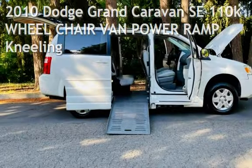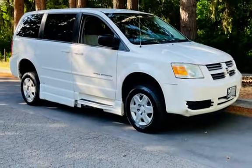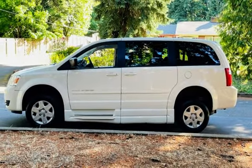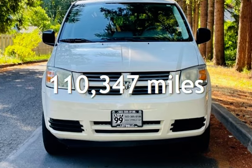Check out this pre-owned 2010 Dodge Grand Caravan SE. This four-door van has a six-cylinder, 3.3-liter V6 engine, with front-wheel drive, and an automatic transmission. This Dodge has less than 111,000 miles on the odometer.